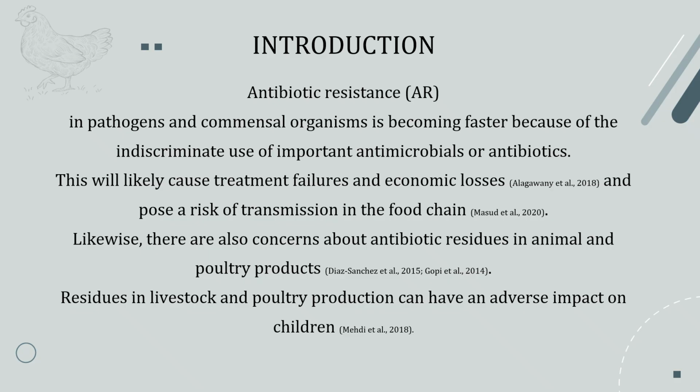Antibiotic resistance in pathogens and commensal organisms is becoming faster because of the indiscriminate use of important antimicrobials or antibiotics. This will likely cause treatment failures and economic losses, and pose a risk of transmission in the food chain. Likewise, there are also concerns about antibiotic residues in animal and poultry products. Residues in livestock and poultry production can have an adverse impact on children.